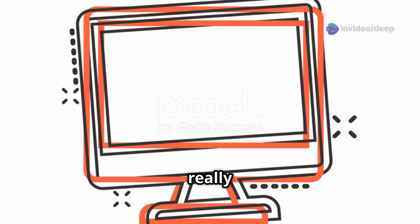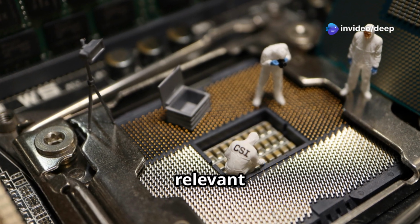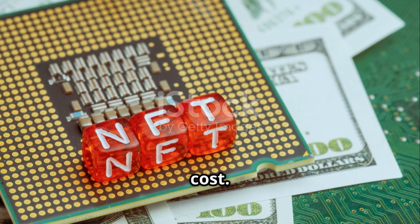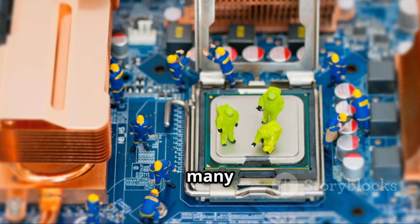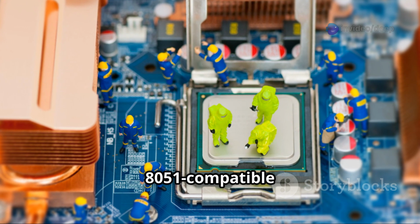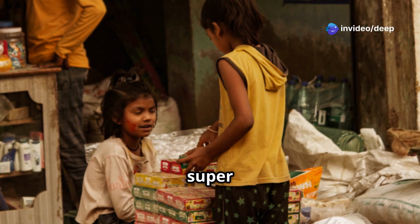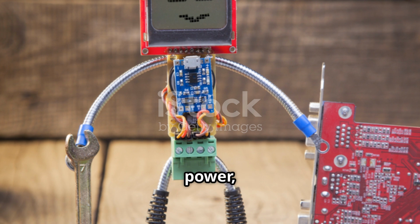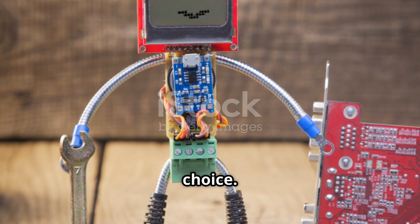So we've established that the 8051 is really old in tech years. How has this little chip managed to stay so relevant and popular for so long? One of the biggest reasons is its low cost. The 8051 architecture is mature, and many different companies manufacture 8051 compatible chips. This competition means the chips are super affordable. For applications that don't need a ton of processing power, the 8051 is often the most cost-effective choice.